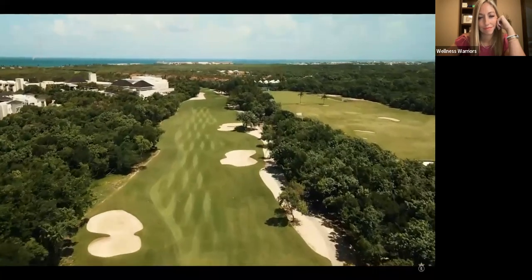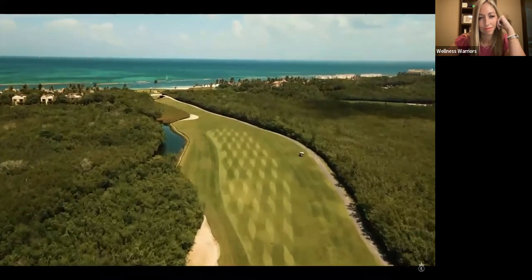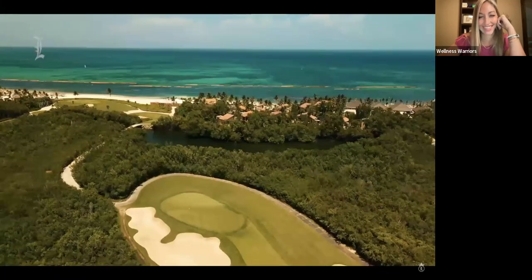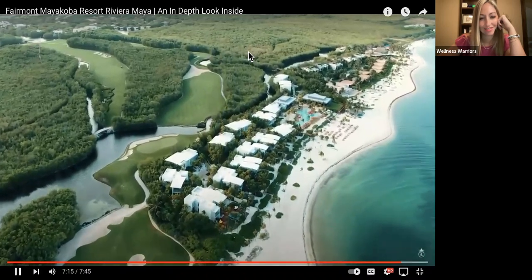Dogs and cats under 25 pounds are allowed for a per night, per pet fee, which includes a bed mat, bowl, treats, poo bags, and a special door hanger. Dog sitters cost extra, and pets cannot be left alone in the rooms.